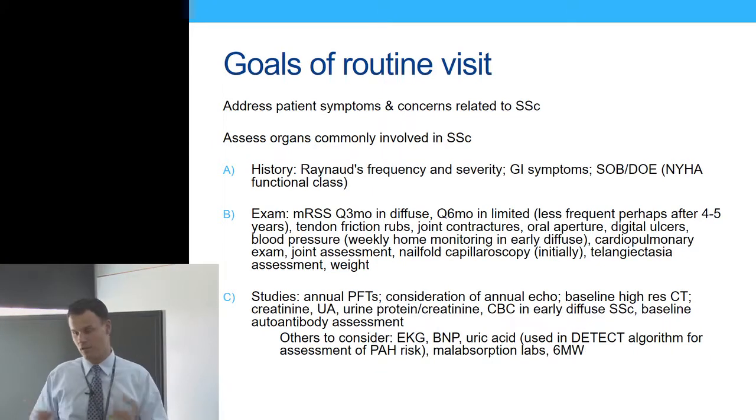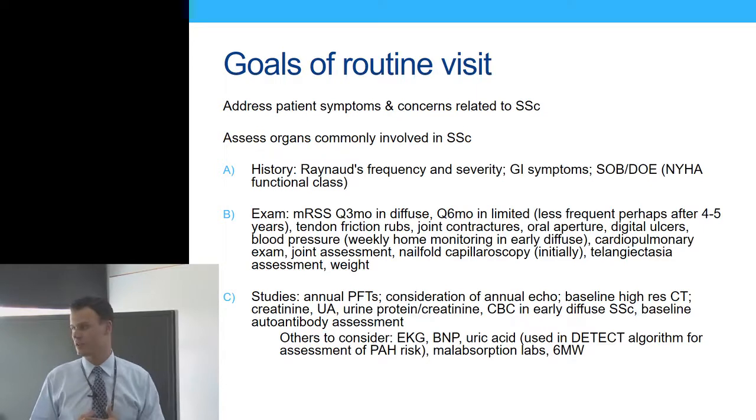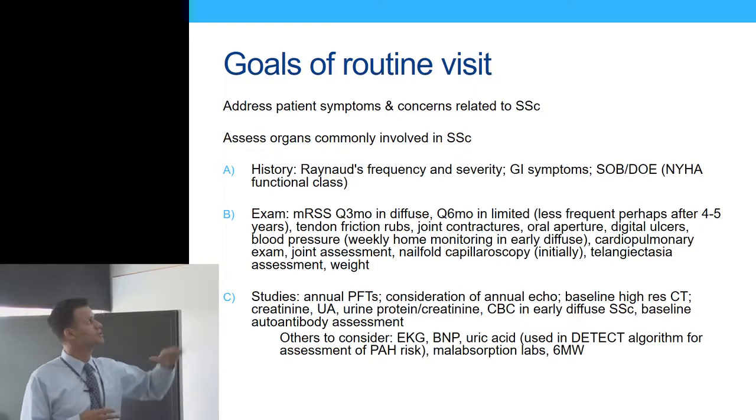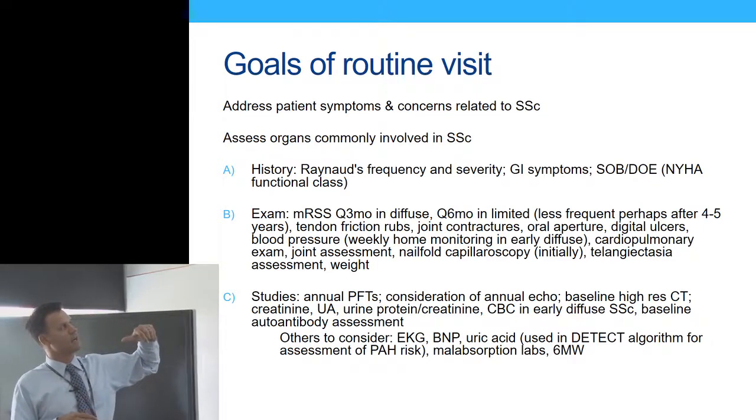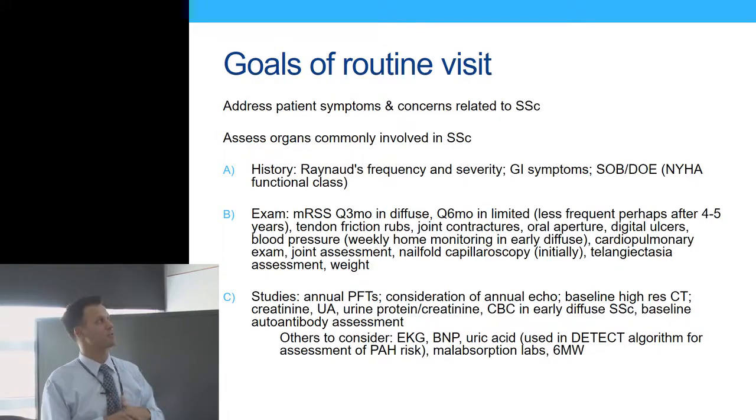And so they might say, like, I don't have any kind of shortness of breath, but then I think it's important to follow that up by what their activity levels are. In terms of exam, so again, this is kind of correlated from both my experience and then when I talk to other experts in the field.